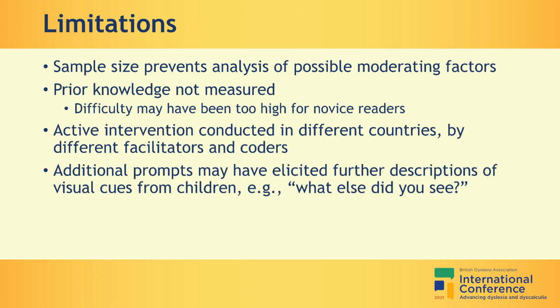While we believe our findings to be of broad interest, we would like to acknowledge some limitations of the work, including our small sample size, a lack of prior knowledge measurement, differences in who conducted the research in different countries, and potential procedural limitations, for instance, whether additional prompts from the facilitator would have elicited greater verbalizations from children.